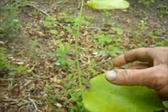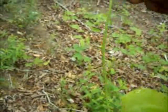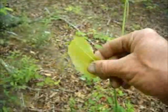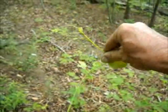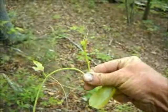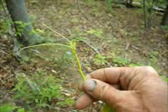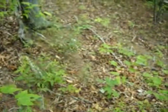This here is a greenbrier vine. And these young tender leaves, like this here, are completely edible. And so is the tips of them. And you just eat those right up.